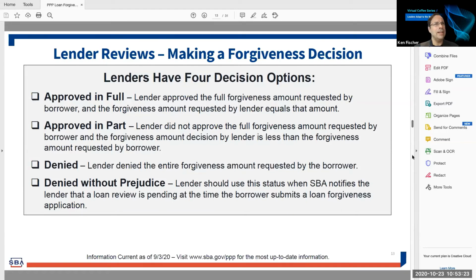Rod, one thing here is key, it seems. Lenders make the decision, not the SBA. Is there any appeal to the SBA if you disagree with the lender? Well, actually, ultimately, the SBA makes the decision. The lender is just the first look, if you will. The SBA is the final decision maker. So the SBA can overturn the lender, even if the lender denies it.